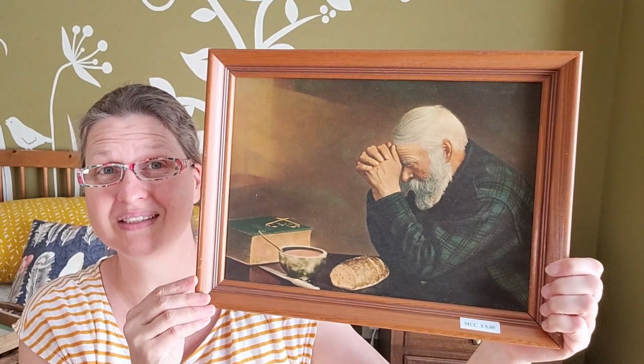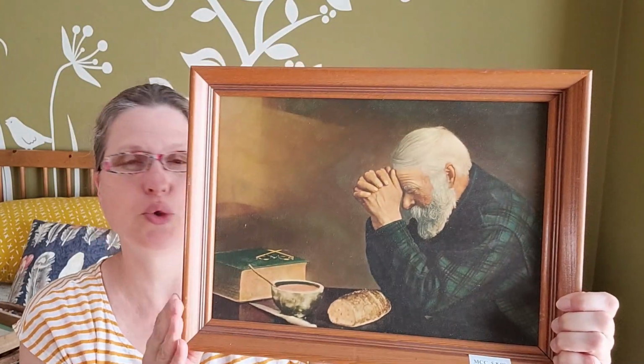Next piece, it is so fitting for fall and Thanksgiving, but really you could of course leave it up any time of year, but it is this art piece. I had always loved this. I don't know what it's titled as, but isn't it just perfect for fall and Thanksgiving? Love this piece. And it is originally $8, but it was 50% off, so I got it for $4.